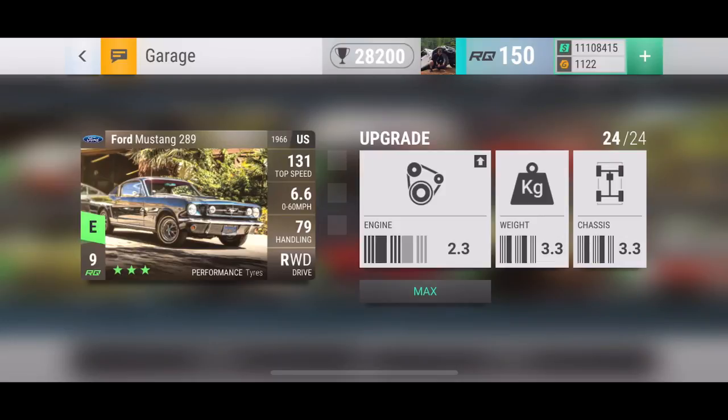We have like five different Mustangs or so. The Mustang Boss is cool, but it's not the Laguna Seca version, for all I know, the Boss 305, so I don't know. I do love the Laguna Seca version though. But my favorite Mustang in the game is indeed the Ford Mustang 289.